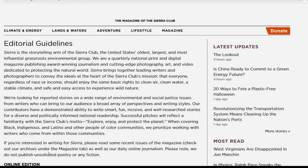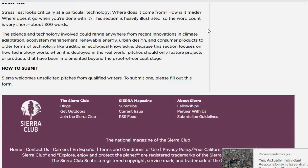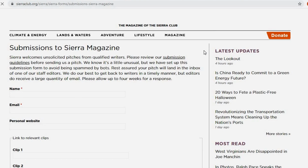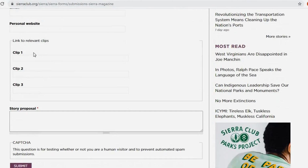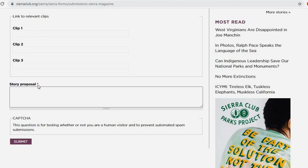Amazing, right? The next website that you can start submitting your articles to is called sierraclub.org. And you may ask, how do you submit them? Well, it's actually pretty easy. Right here, it tells you the simple instructions on exactly how to submit your articles, and it actually welcomes unsolicited pitches. What you have to do is fill out this form. You just have to click this and it will lead you to this form. The next thing is you have to fill up all of the spaces right here. Fill up your name, email, and if you have a personal website, you can also put it here. And also, you can put the links to the relevant clips for the articles. And lastly, input your story proposal and click submit and you're done.